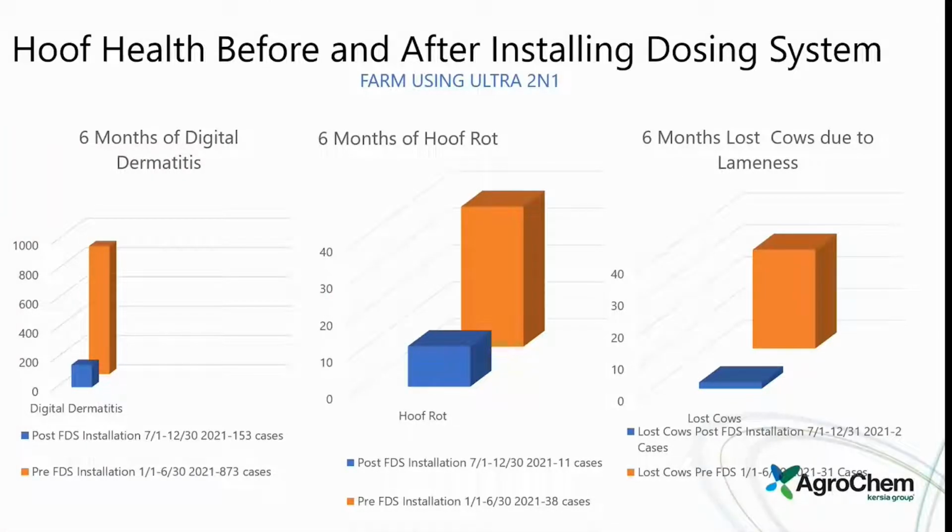Here is a farm where we used Ultra 2-in-1, and this is before and after putting a dosing system in. The brownish orange would be before, and then the post would be after we started the systems. So 6 months of digital dermatitis before, way up there, real high. So it turned around, and then the same thing with the hoof rot. We put a system in, and we look at the difference, how much we dropped.